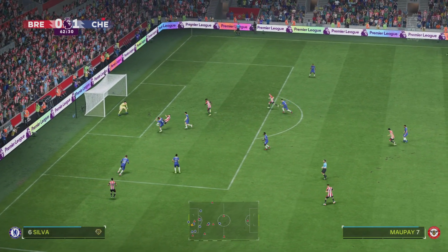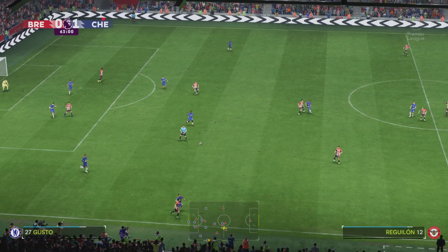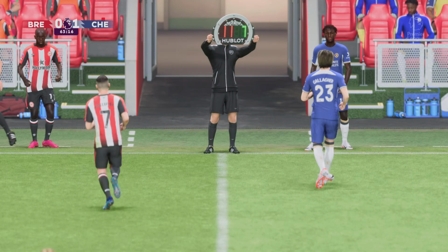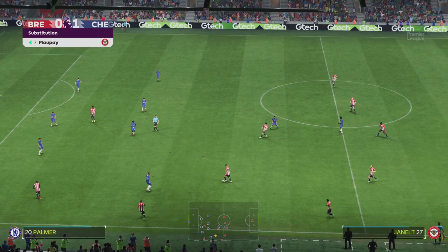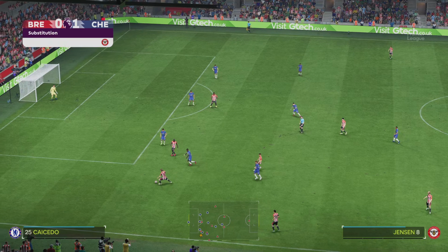Crossing possibilities. Well, the cross needed to be better than that one. Well, a no-nonsense clearance and a throw-in coming up. And with play stopped, they will make the change now. Jensen.